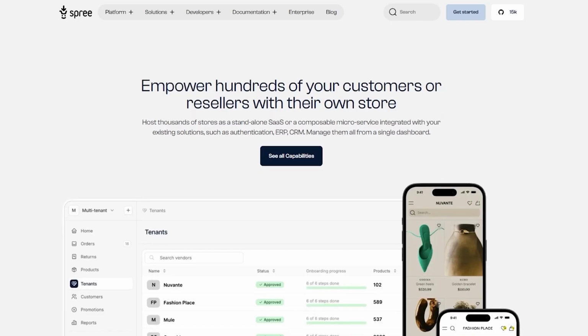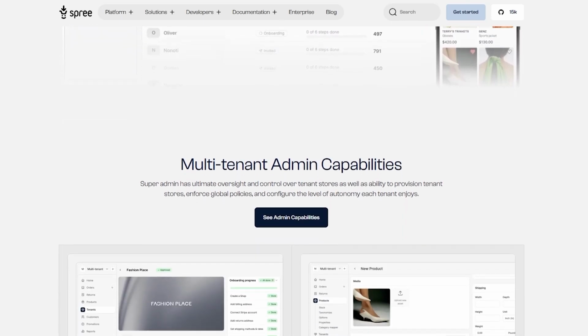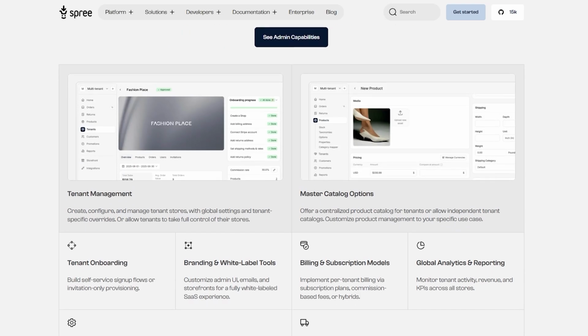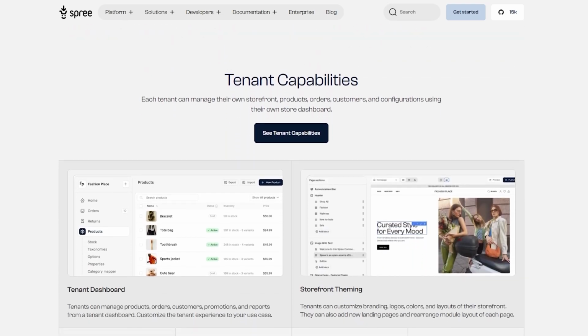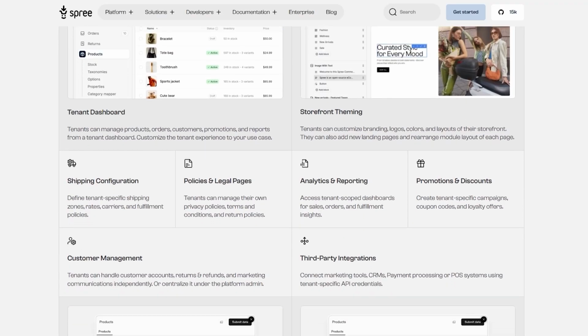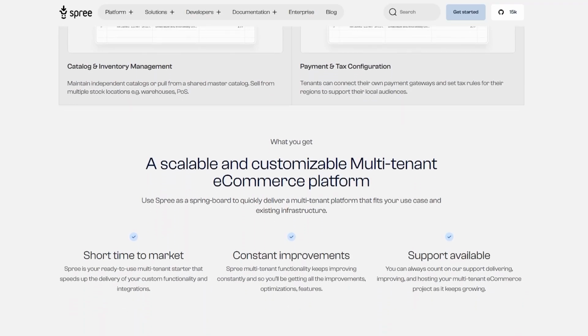Multi-tenant e-commerce module allows you to host hundreds of independent stores, either as a standalone SaaS or as a composable headless microservice integrated with your existing solutions, such as your ERPs, your PIMs, your CRMs, your authentication, and your entire ecosystem. Why enterprises choose Spree?